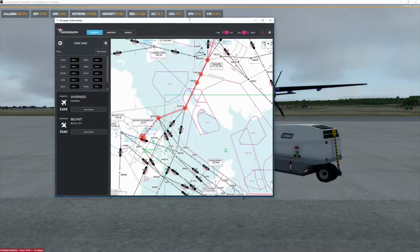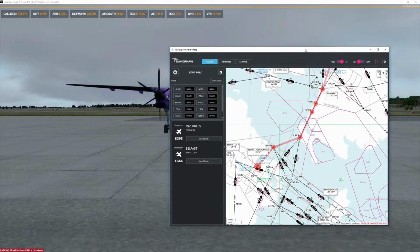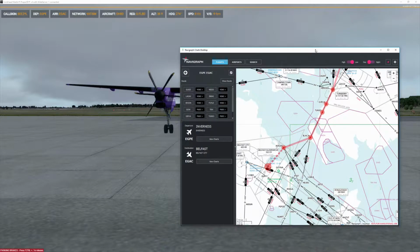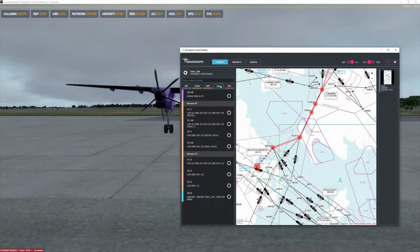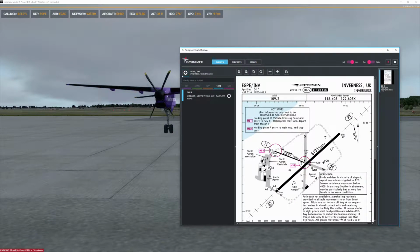So I've yet to find out our arrival and departure runway. So what I'll do is set this up on Navigraph. I'll jump over to my other computer. I've loaded in the flight plan there. So the weather at Inverness at the moment is 240 at 20 knots. So runway 23. There isn't a standard departure out of Inverness. So we've just got our airport chart up there for reference.